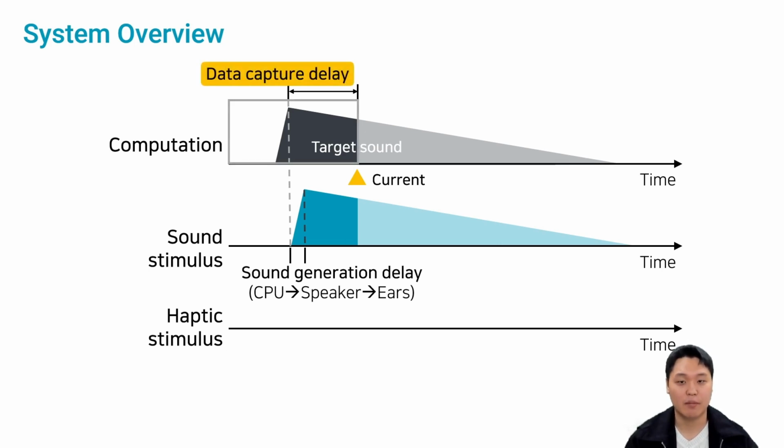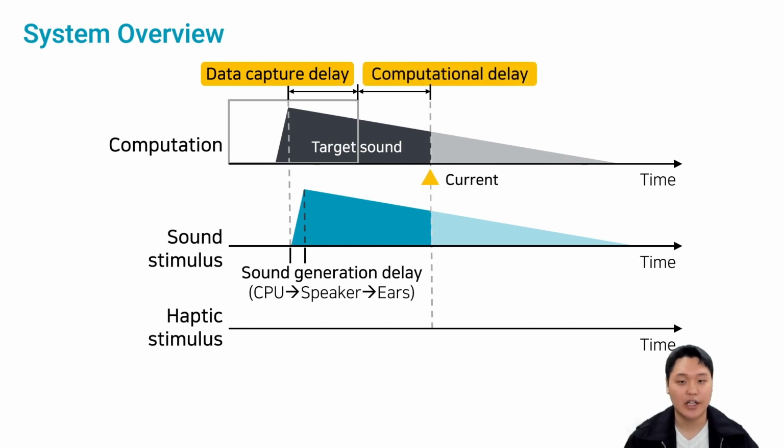We need to determine whether the currently playing sound has an appropriate haptic effect. Since we cannot make a judgment beforehand, there is a delay in computing meaningful sound information. Let's call it data capture delay, and it largely depends on the capture length. Additionally, it will take computational time to make a judgment from the captured information whether a haptic effect is suitable or not, and this computational delay is inevitable.